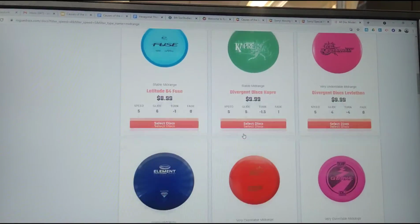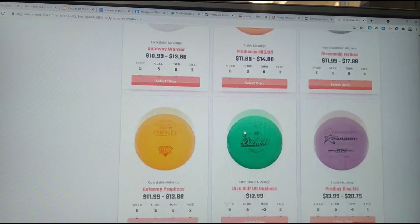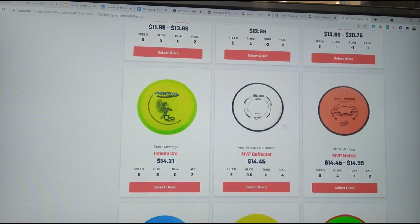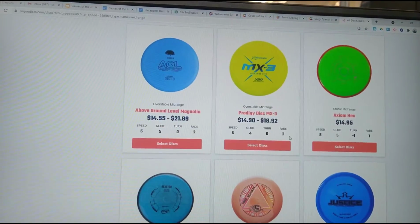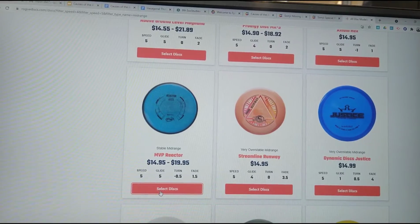So continuing to look down, we see the fuse, the element, lots of different types of discs. Their selection here is absolutely amazing. So we've got a couple MVP discs, still not the reactor. And there we go. So I've found the Neutron Reactor. I'm going to select this disc.